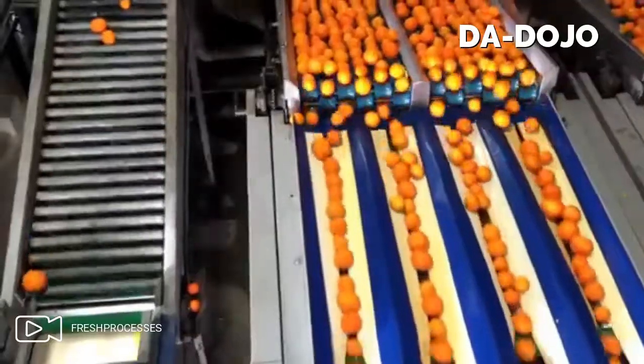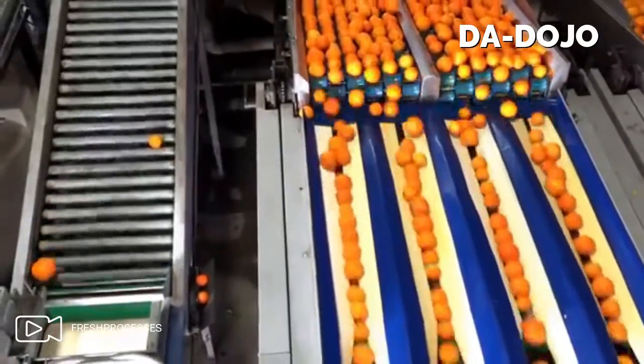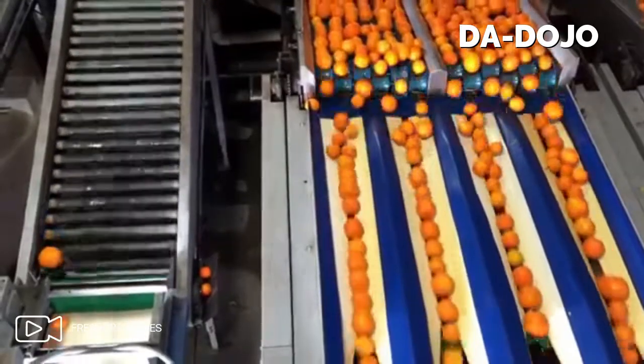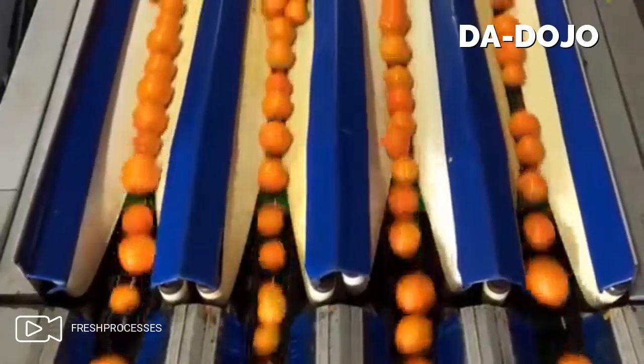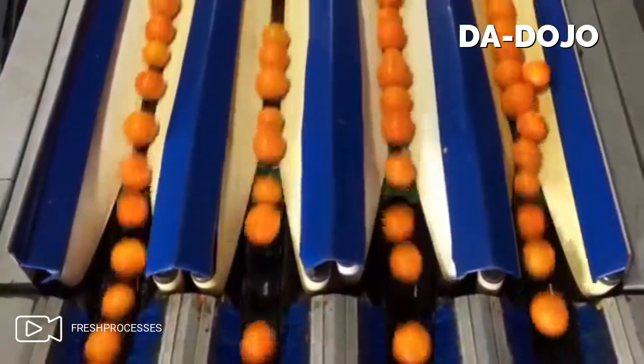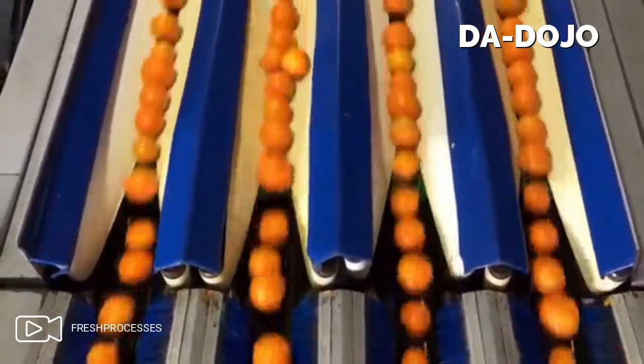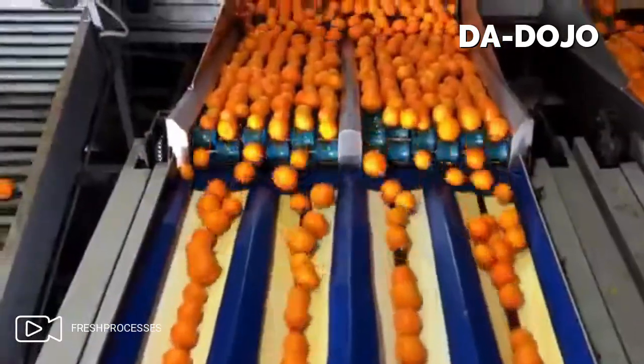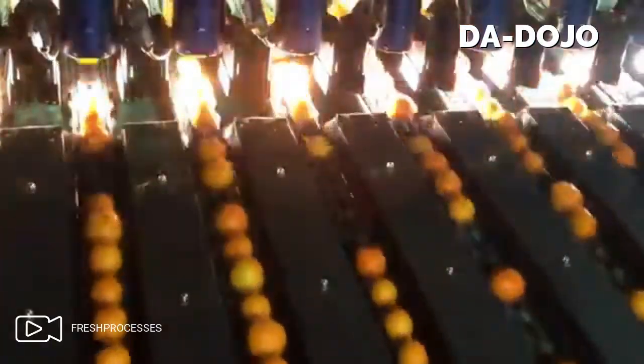Inline production. If you're looking for a smart sorting machine for your fruits and veggies, check this smart sorting machine for your fruits and veggies out. You will surely be amazed. Take a look at their spectacular smart sorting machine for your fruits and veggies.